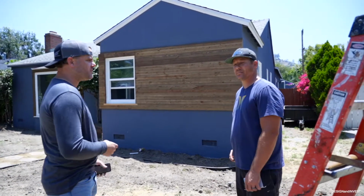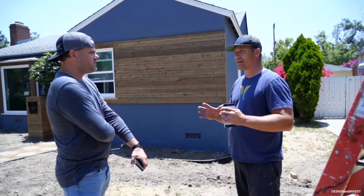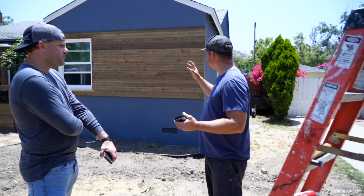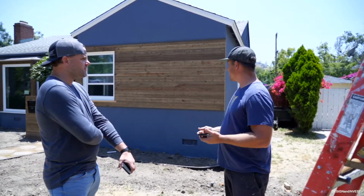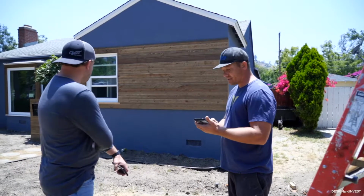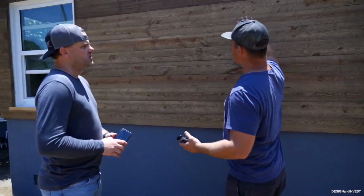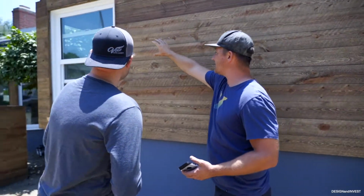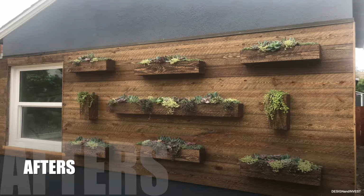Yeah, so we've come up with a design, my wife and I. I think it's going to fill in the space amazingly. It's gonna tie everything together. It's gonna fill in this space and just make it all look proportioned with this missing window that they didn't put in. So we're gonna have a focal point right here of about a 4-foot planter, and then we've come up with these sconce lengthwise type planters, and then we'll have some draping succulents there.